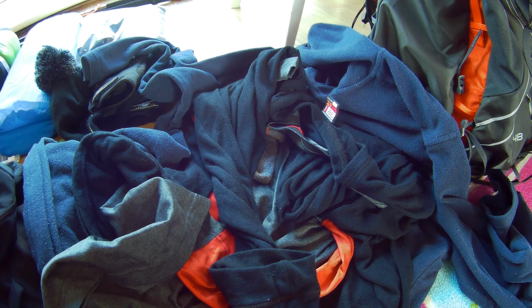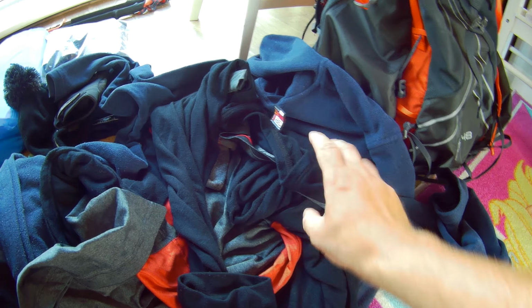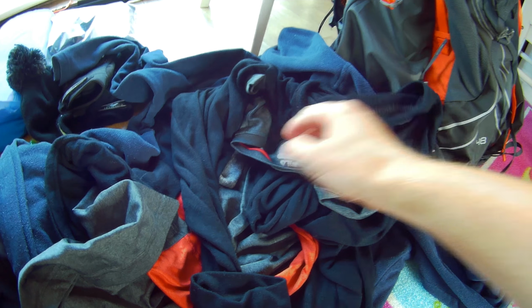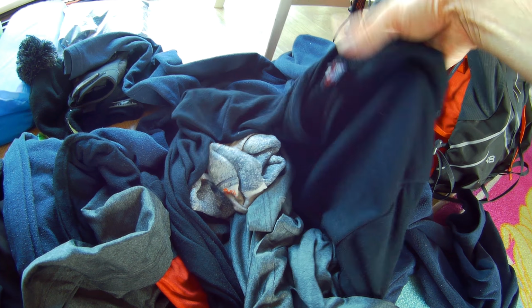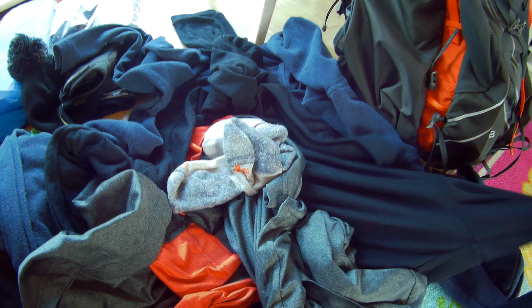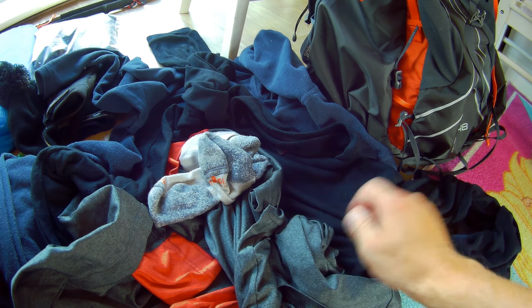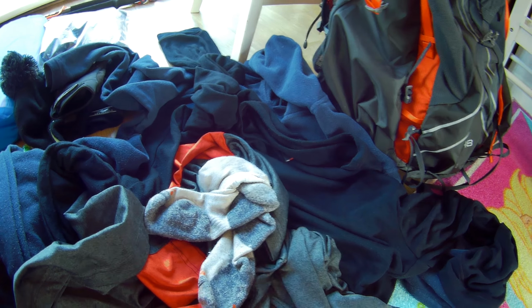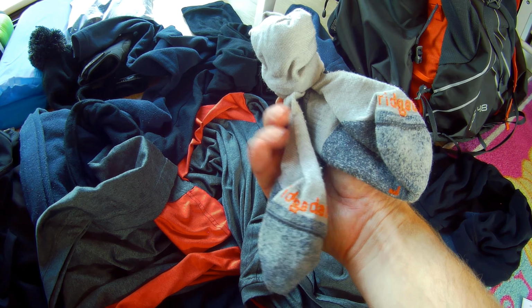My clothing bundle is really heavy. That's 875 grams. So I've got a fleece, I've got a thermal jumper. I can't remember where I got the thermal jumper from. I'll see if I can find a comparative one. But honestly, you should be able to get much lighter clothing than I've got.